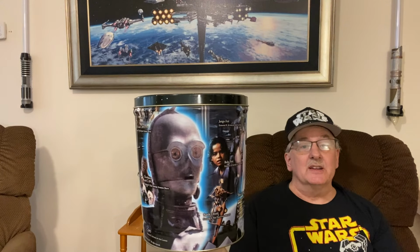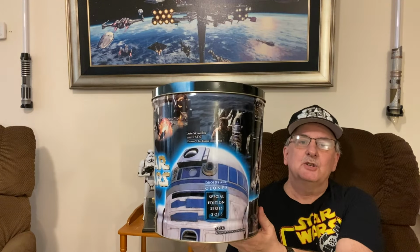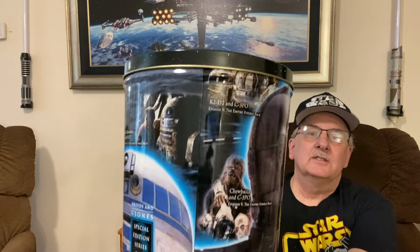There were 3 of these buckets that were put out at that time, and this was about the time that the prequels were out. This happens to be bucket number 3 of 3. And as we can see, it has C-3PO, R2-D2, and a clone trooper that are featured on here, along with a few other little scenes that you can see around here. It's actually a very nice bucket.